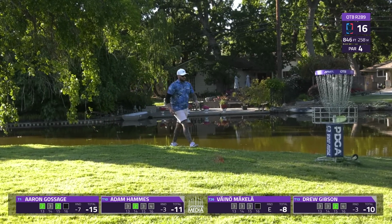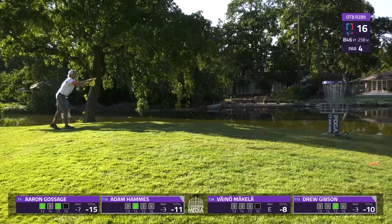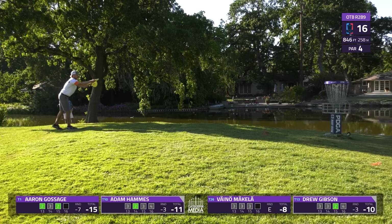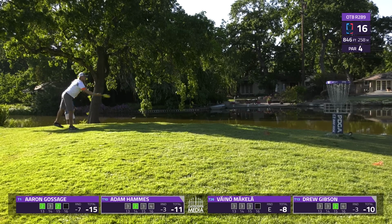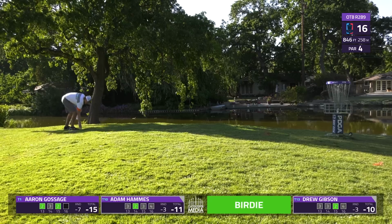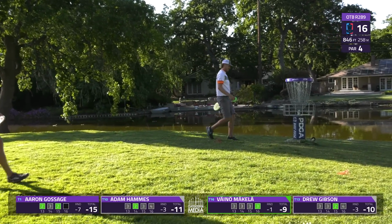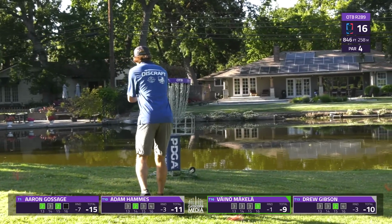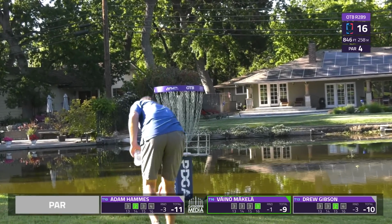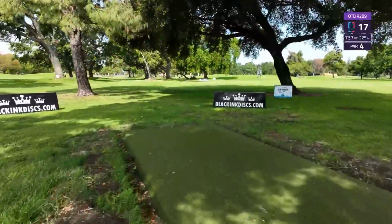And Drew able to save his par. Good par, especially on this hole after going OB. 13% is all of the birdies that we got. 43% par and 44% with that bogey or above, as Väinö able to card one of those few birdies. Nicely done by him. Hole 16 just has so many ways to eat your lunch. You don't know which it's going to be on which day.